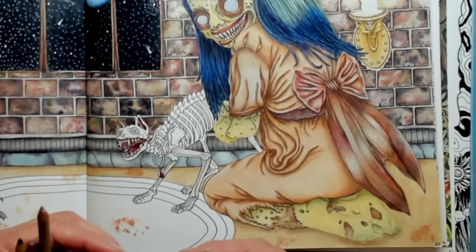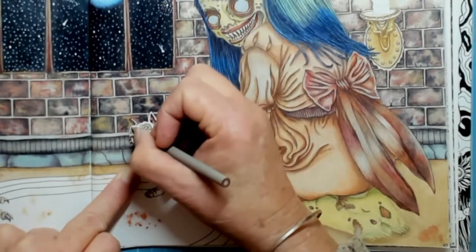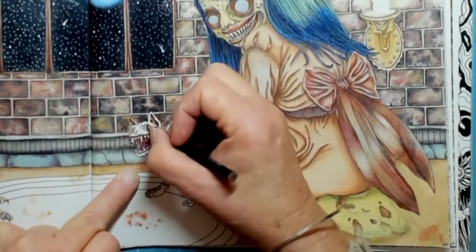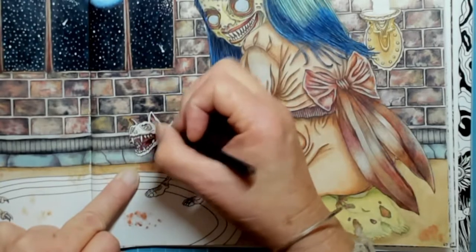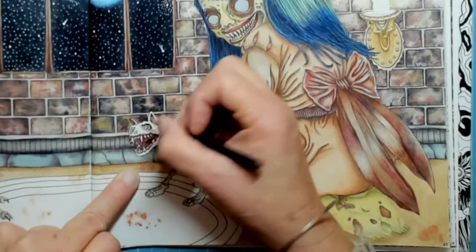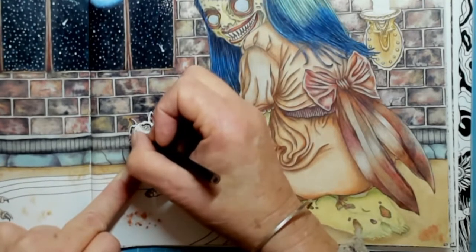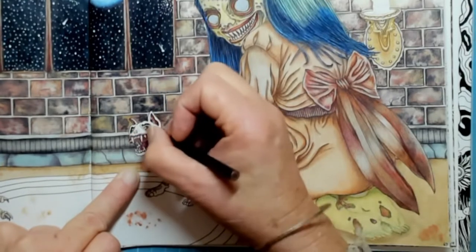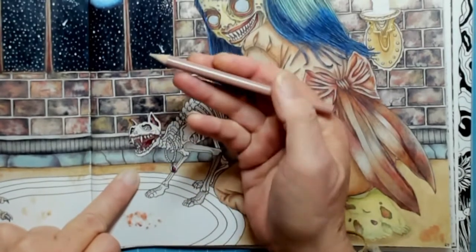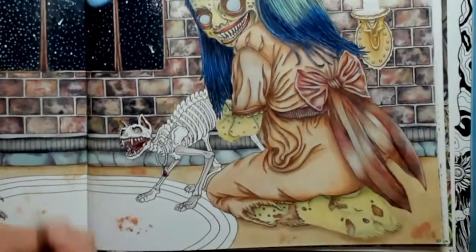Well, actually, I'll do his eyes. 20% warm grey. And then 90% warm grey, 1058. Yep, don't know if I like that. Base here, let's see. No.